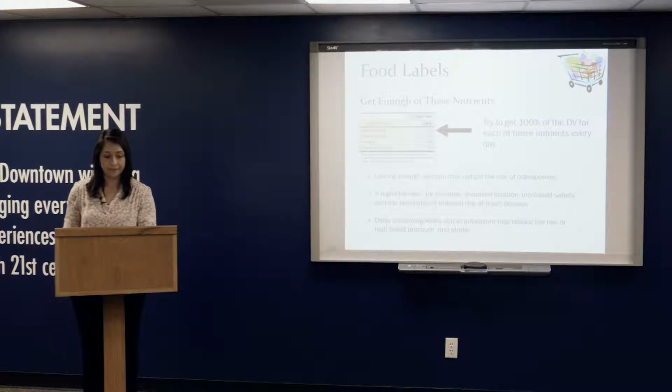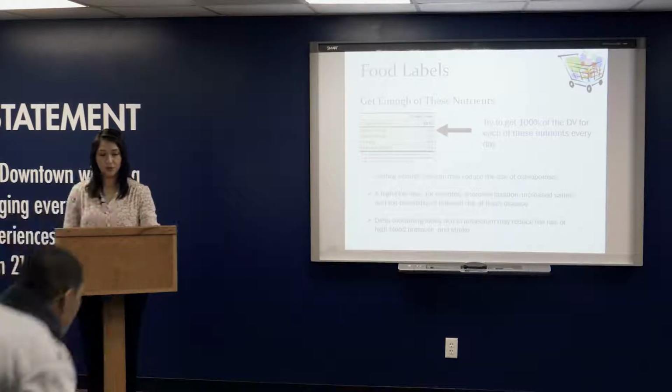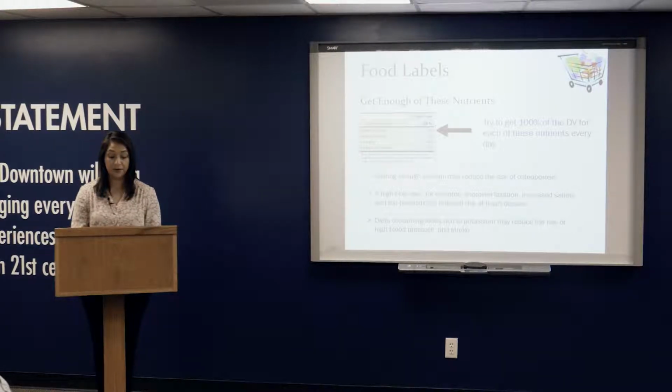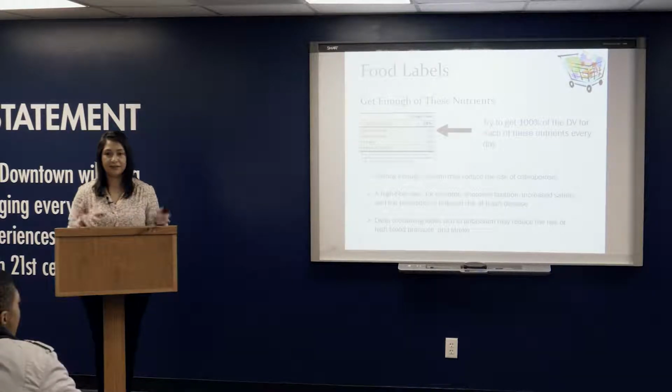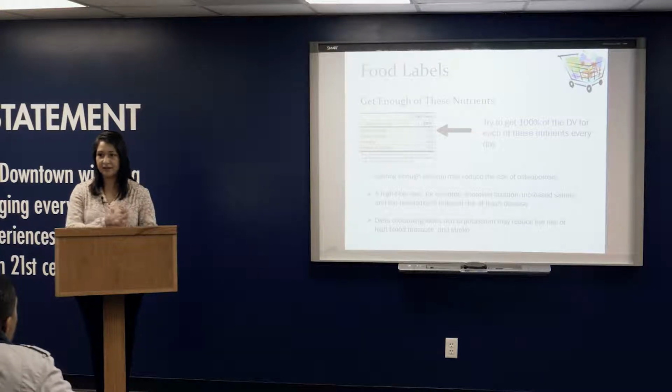Kale. Yes, kale, all dark leafy greens are going to be a good source of calcium, definitely. What else? Where else does calcium come from? Milk. All dairy products are going to have a good source of calcium. So if you don't like milk, what about soy milk? Would soy milk have calcium in it?